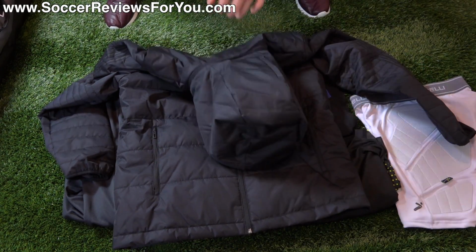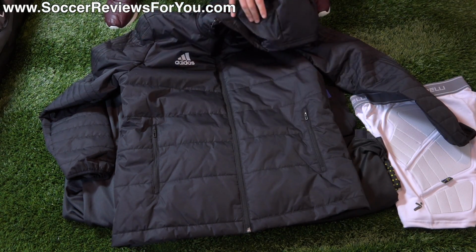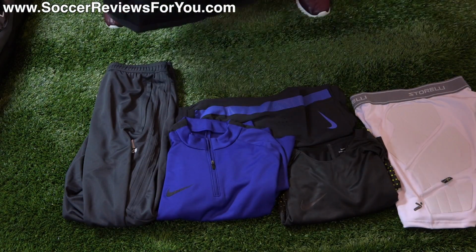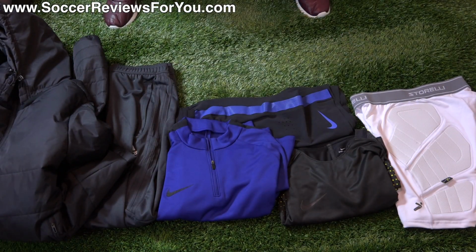And it does have a hood as well, which is fully removable. So if you don't want that flopping around while you're playing, you can take that off and put it back on as you choose to do. So that's definitely a really good feature. And overall, a pretty nice kind of more soccer specific winter coat, if you will. You can just wear it as a regular winter coat as well, if that's something that you choose to do.